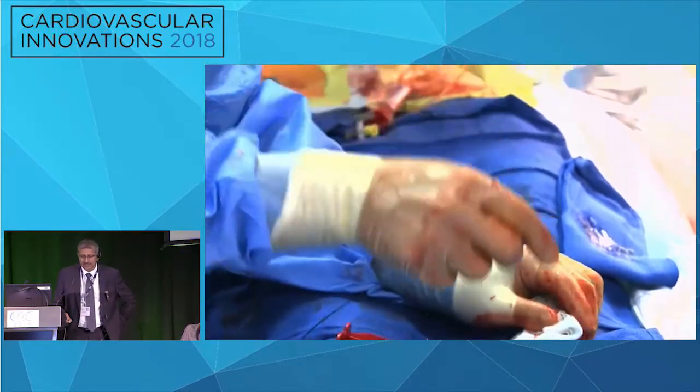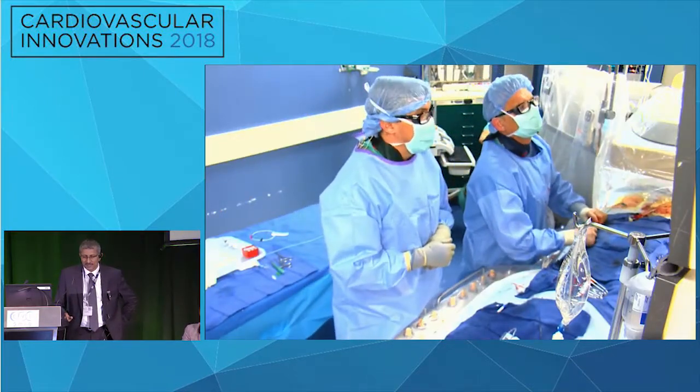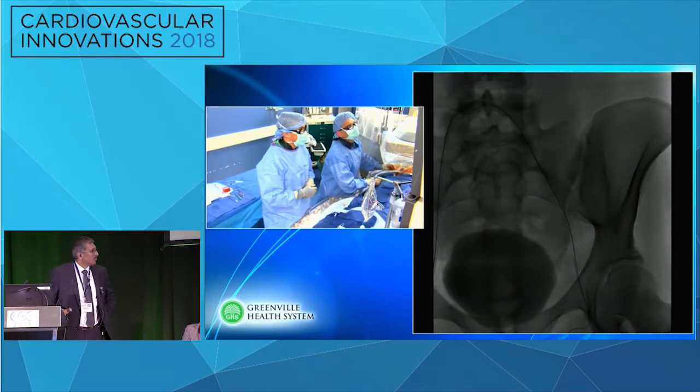So, all right, now that we got this, let's see if we can get our sheath over a little further. I'm going to get a little bit more support.